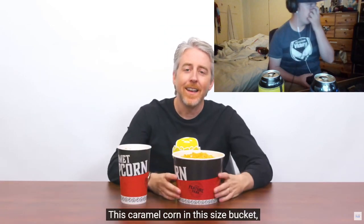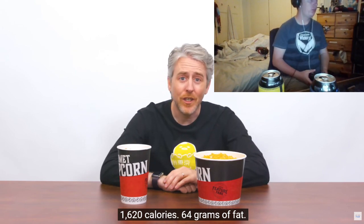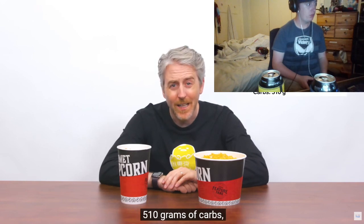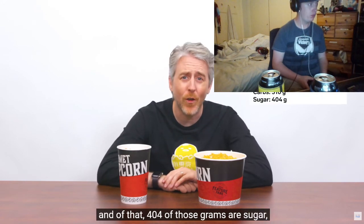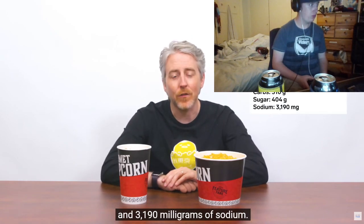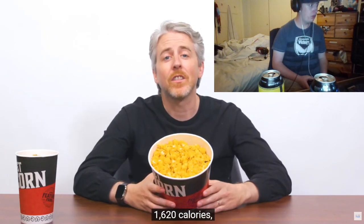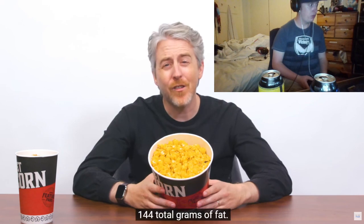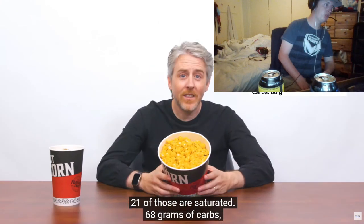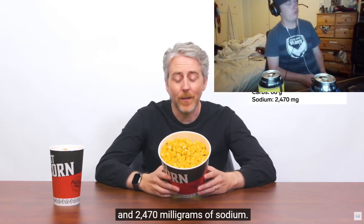This caramel corn, in this size bucket, 1,620 calories, 64 grams of fat, 21 of those are saturated fat, 510 grams of carbs, and of that, 404 of those grams are sugar, and 3,190 milligrams of sodium. Now, the large cheddar corn, seen here, 1,620 calories, 144 total grams of fat, 21 of those are saturated, 68 grams of carbs, and 2,470 milligrams of sodium.